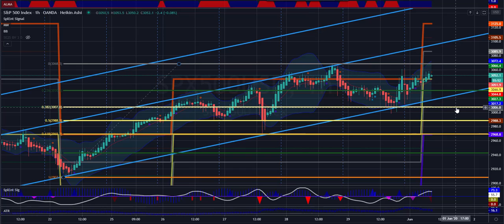then 3030, maybe 3010, and we have now a strong support on 2970. Again, the 40-point quanta or gaps can be looked at. So 3050, 3010, 2970.